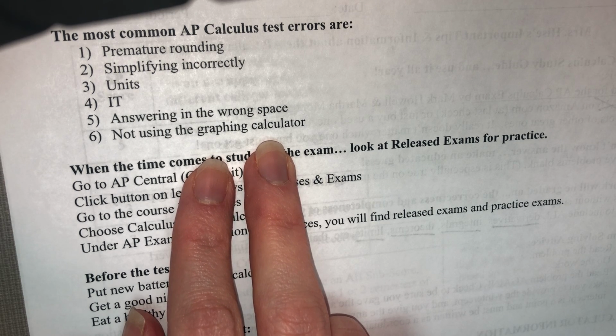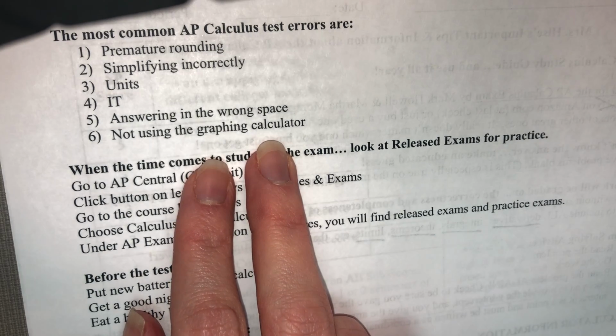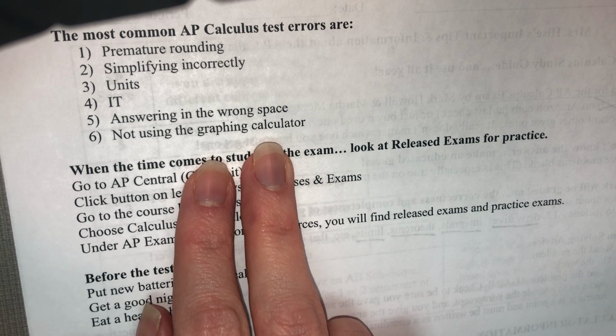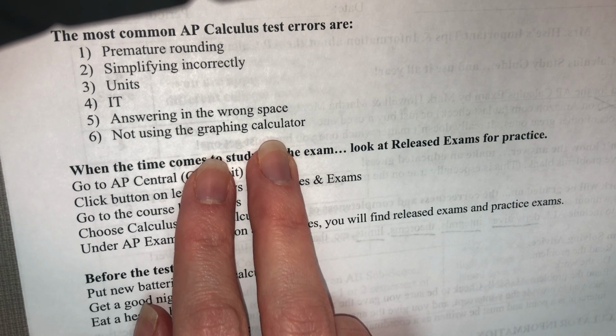But on the calculator portion, they often give you some problems with some yucky numbers and some challenging functions. And you are going to know how to do them by hand. And if you were to do them by hand, you would be eating a lot of time that could be used on working more problems so that you don't run out of time.